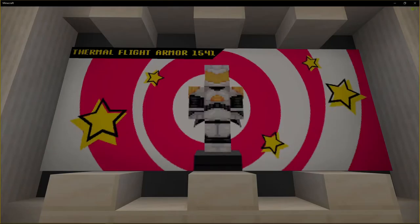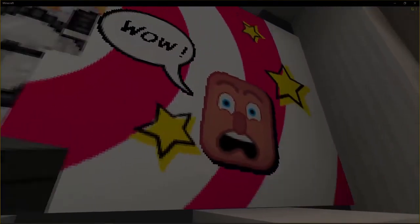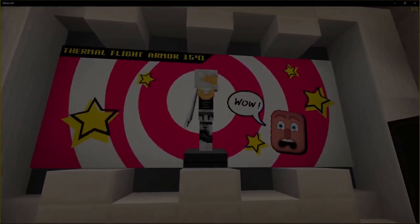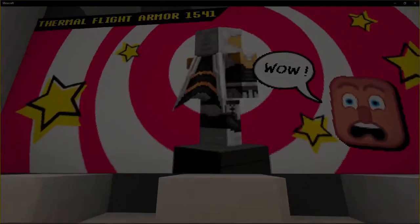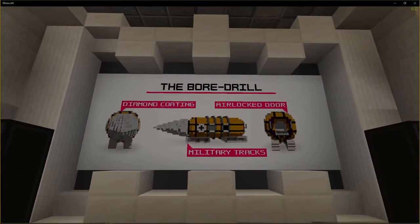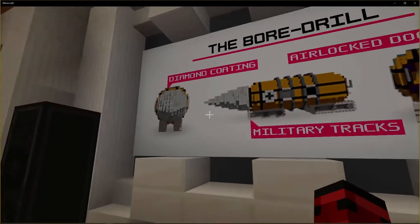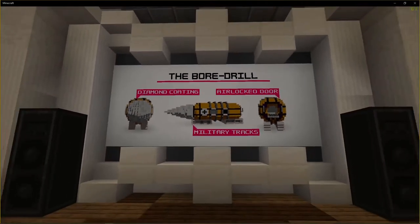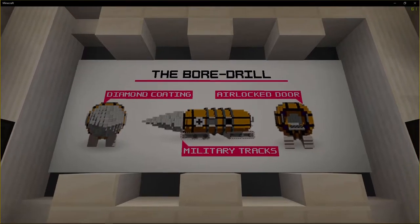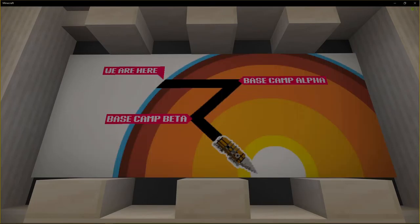The center of the Earth. This is where you come in. You have been hired for a mission to fly down to the center of the Earth, wearing the Thermal Flight Armor 1541, to rescue the long-lost bore drill. Providing that it's intact, you should be able to use the power in your suits to power it up and drive it all the way back. It would also be nice to recover the bodies of the crew we lost and bring them back for their families. Okay. Let's talk about how you're going to do it.